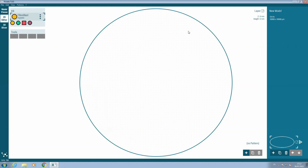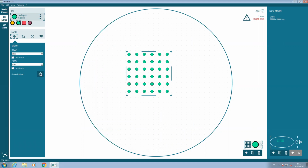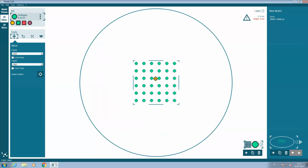And so bioprinting is a layer by layer process. So now layer by layer, you will define what is your pattern and what you want to print. So first step, I want to print the hydrogel with a microvalve. So here you see it's really user-friendly. Okay, you can center the pattern. Then you can move it, you can resize and fit it to the layout.